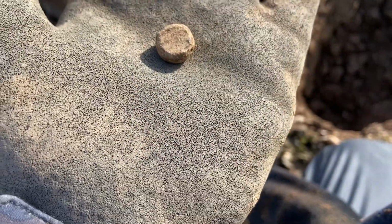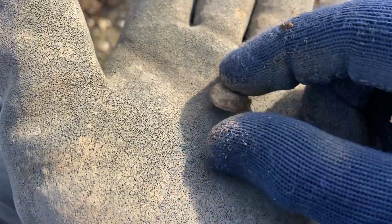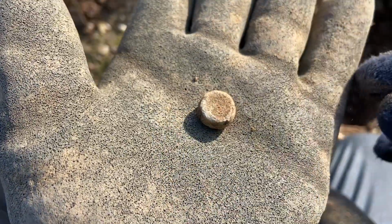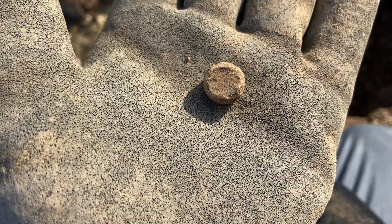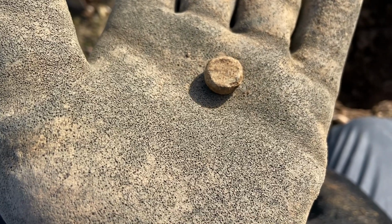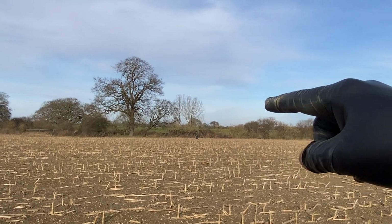47. Deep, very deep. Tiny lozenge of lead. Little tablet, almost like a little tablet. Yeah. Okay. Got some age to that, not quite sure what it is, but it's got some age to it. Moving on.